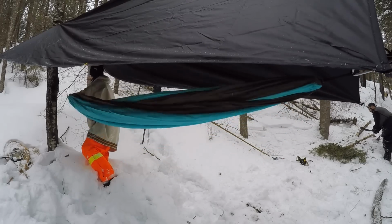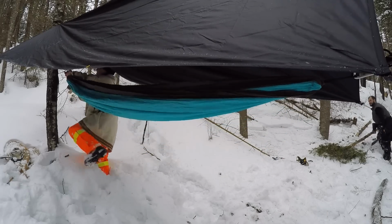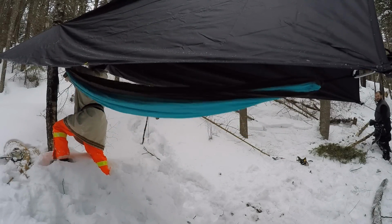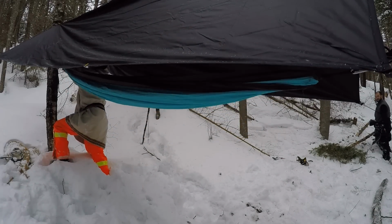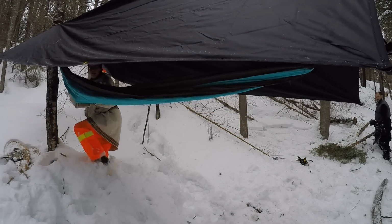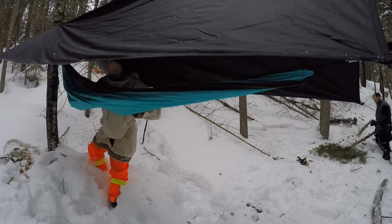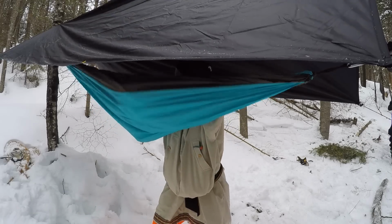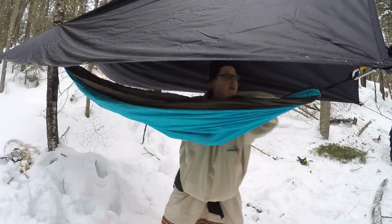These trees are too close together. For the hammock? Could you go to the one to the left? Well, let me see. On the far side? That'd be okay. Bring it up a little bit.